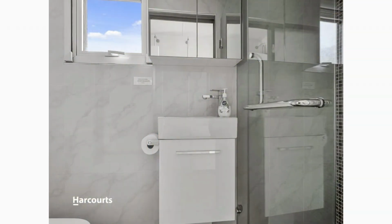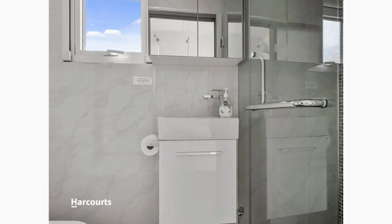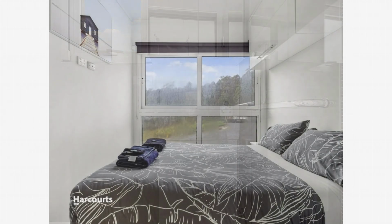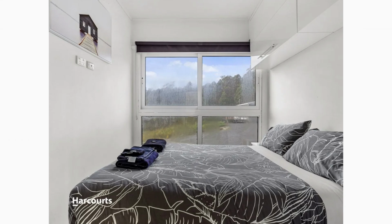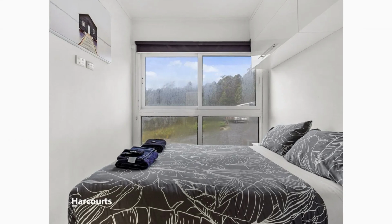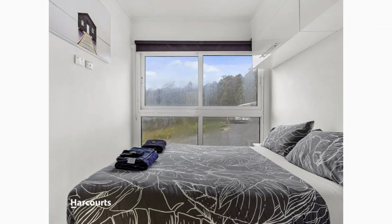Past the kitchen area is a fully tiled bathroom, fitted out with a shower cubicle, a vanity and a toilet. Off the bathroom is the second bedroom. It features high-quality furnishings, a cozy double bed, and abundance of natural light pouring in via the large glass windows.